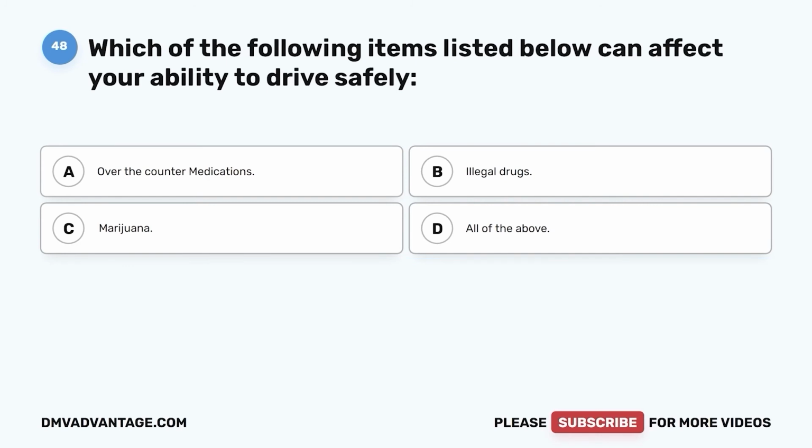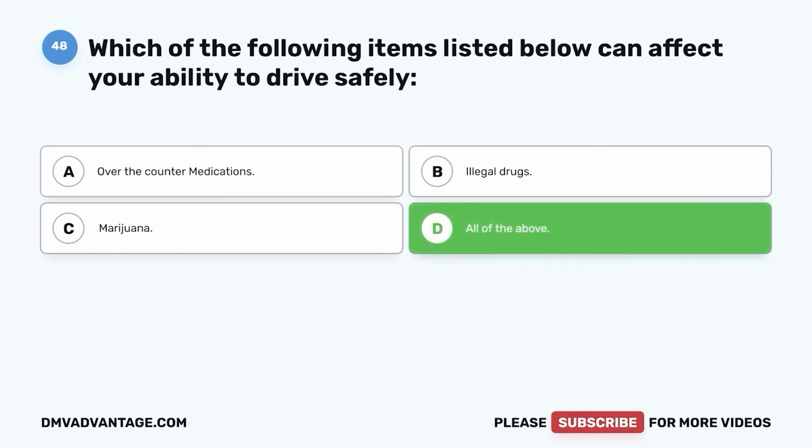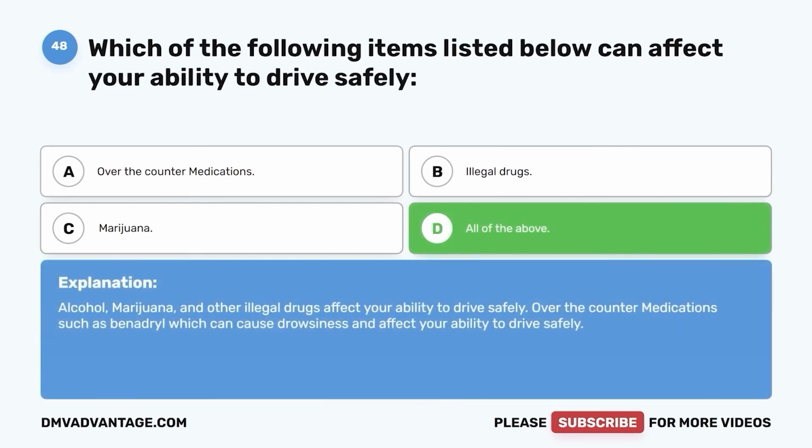Question 48. Which of the following items listed below can affect your ability to drive safely? A. Over-the-counter medications. B. Illegal drugs. C. Marijuana. D. All of the above. The correct answer is D. All of the above. Alcohol, marijuana, and other illegal drugs affect your ability to drive safely. Over-the-counter medications, such as Benadryl, can cause drowsiness and affect your ability to drive safely.